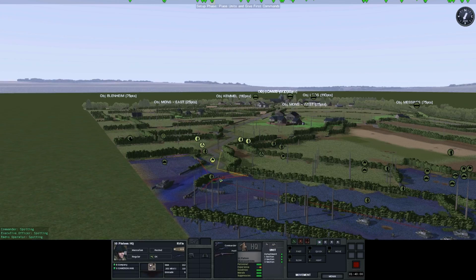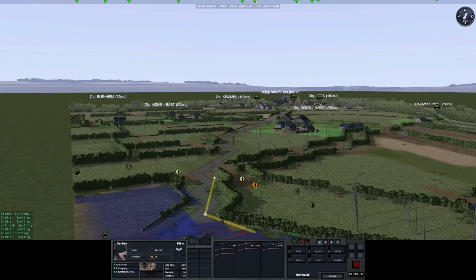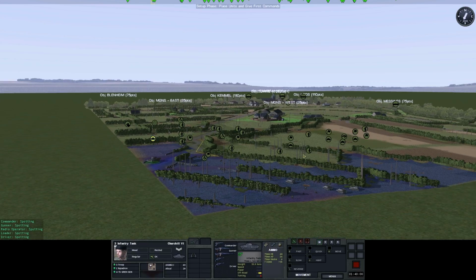Which platoon is this one here? 10 platoon will just gradually move forward. I've got a section moving fast here, and I'll just gradually bound those forward. Maybe end up putting smoke down in this area to cover the advance into Mons, but also want to bring this Churchill down the road and look to fire into Mons. There's a lot of time, so I don't need to rush things. I'm keeping these burn carriers pretty much in reserve at the moment. They can just push quickly into that area.